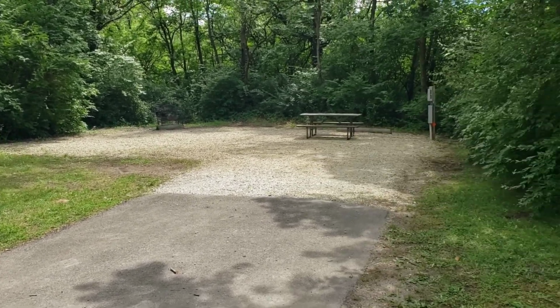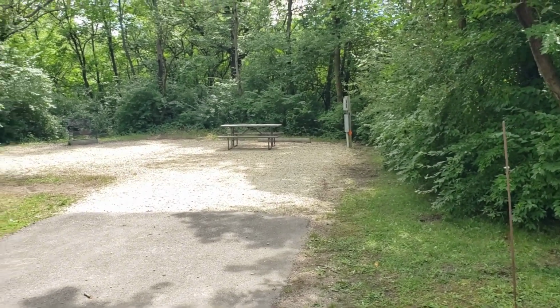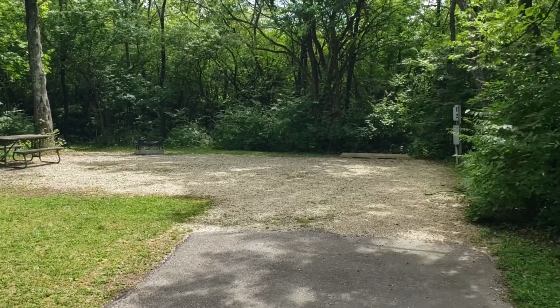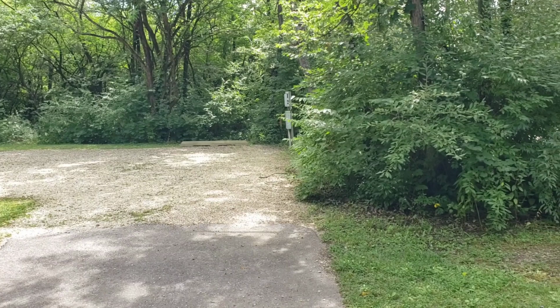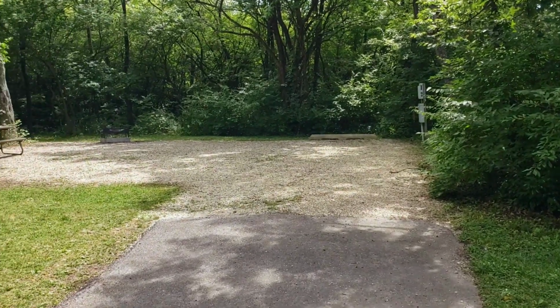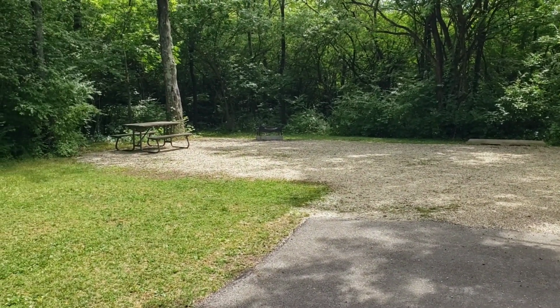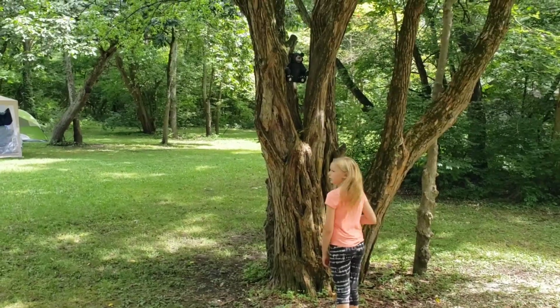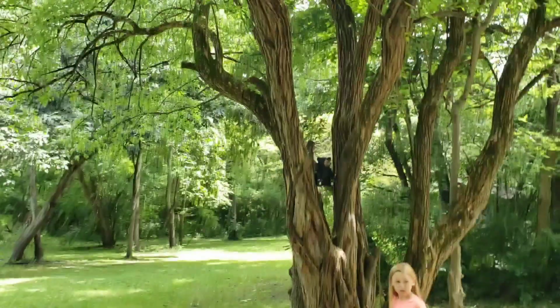Site 11. Looks like a nice site. Site 12. Might look a little short on my camera, but you can fit a long travel trailer in here, no problem. Can you get him down?